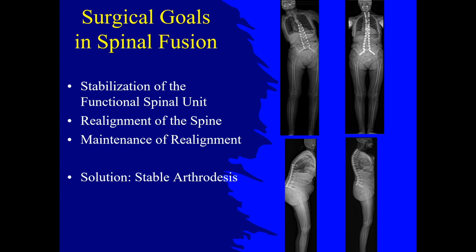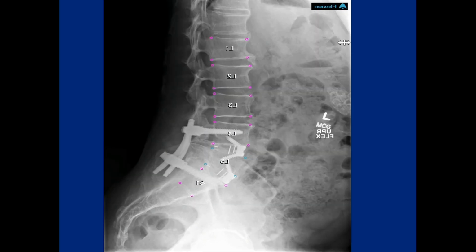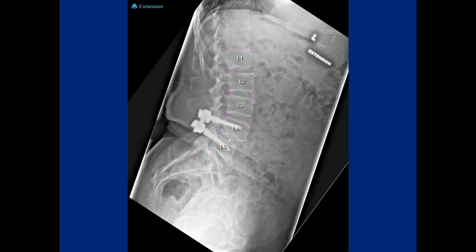Fundamentally, our goals in spine fusion are to stabilize one or more functional spinal units, to realign the spine, and importantly, to maintain that realignment. And it's not going to be maintained in the absence of a solid arthrodesis. So the clear solution to this is a stable, solid arthrodesis. Evaluating this can be challenging, and I've really found some of these kinematic studies to be quite useful to look at a solid fusion in this case compared to a fusion which has got abnormal motion and pain in this case.